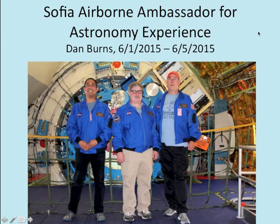This is a picture of David Marasco, Kevin McCarran, and myself in front of the FORCAST instrument, which is attached to the SOFIA infrared 2.5 meter telescope inside the SOFIA 747. This is just one of the experiences we had in the week that I was down in Palmdale as part of the Airborne Ambassador for Astronomy program.